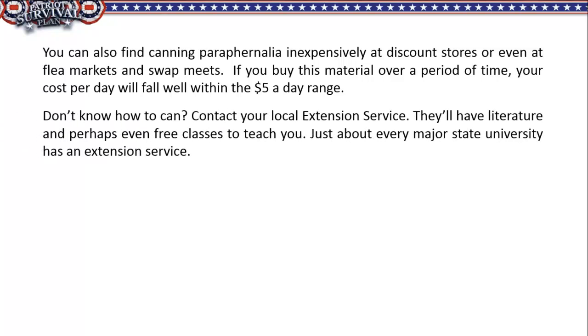Contact your local extension service. They'll have literature and perhaps even free classes to teach you. Just about every major state university has an extension service. Tip number 4, reviving the fine art of couponing.